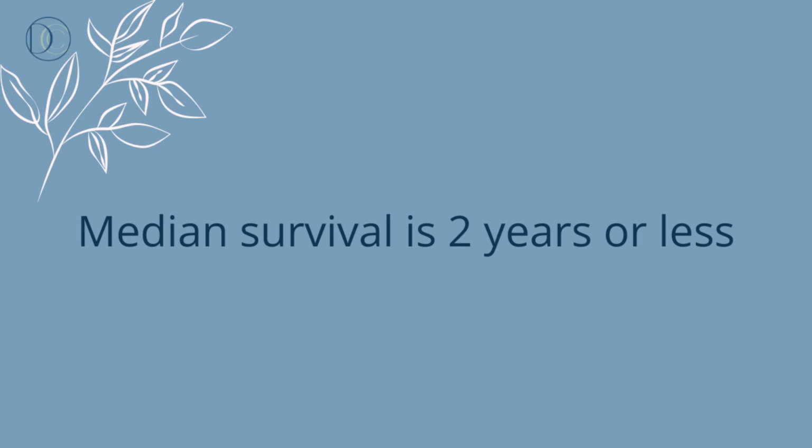Let's talk about life expectancy. When a person has been given a diagnosis of end stage liver disease and has been experiencing any or all of these symptoms, the median survival is about 2 years or less without a transplant. Healthcare providers will be looking for how many symptoms a person is experiencing, different types of blood work that also help to determine how well or how poorly the liver is functioning, and any major complications that may have occurred because of the person's liver disease.